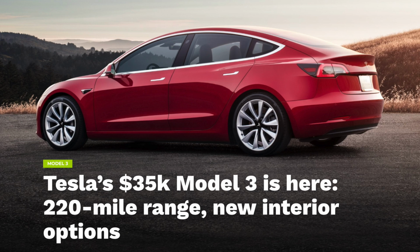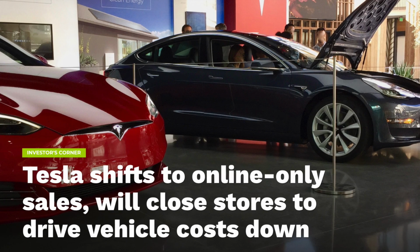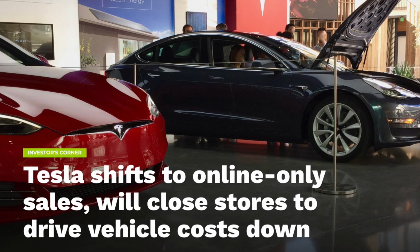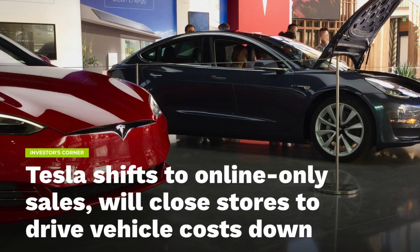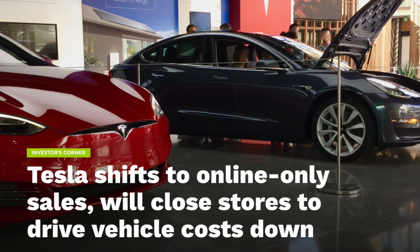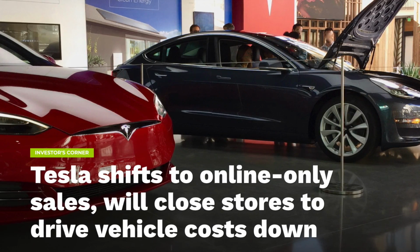Now, because the base model is coming out, Tesla has had to make some adjustments, and they've announced that they will be shutting a lot of their stores worldwide. And you ask yourself, well, if they shut their stores and move their sales online, how are you going to test drive the car? Well, not all stores will be shut. There'll be some stores still available for you to come in and have a look at colors and all those kind of things. But to compensate for online sales, they've said a few things about buying your car online.